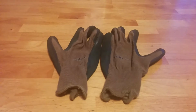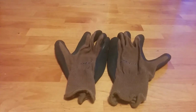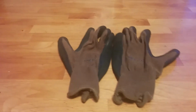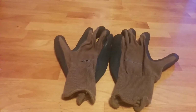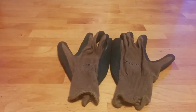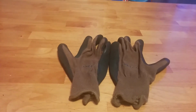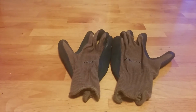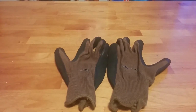Now, there are so many gloves and companies out there, tactical gloves and everything else. I think it's a little bit ridiculous. But if you want to go the tactical route and pay $90 for a pair of gloves, hey, be my guest. Go ahead. But me personally, I'm not going to be paying $90 for one pair of gloves. I don't care whose name is on it, Remington or Ruger, whoever. I'm just not doing it.